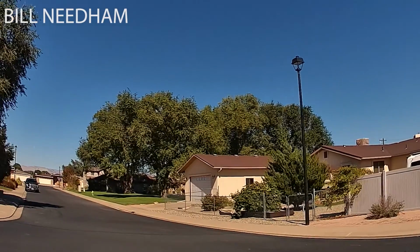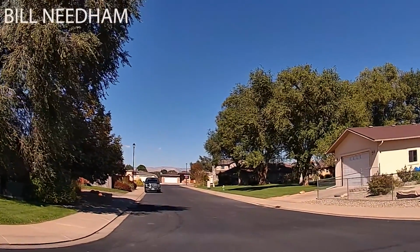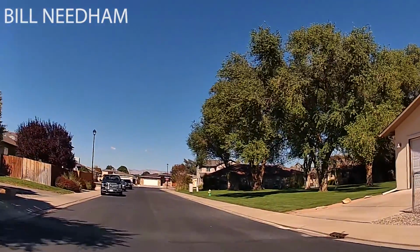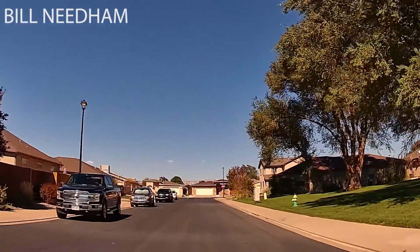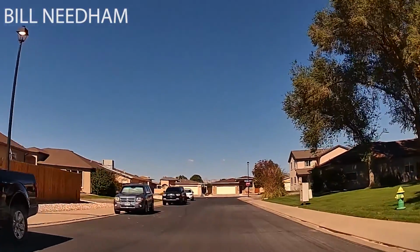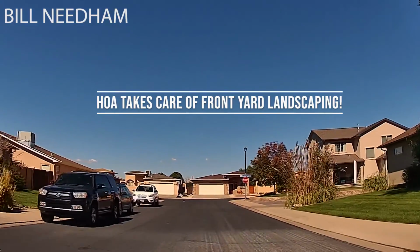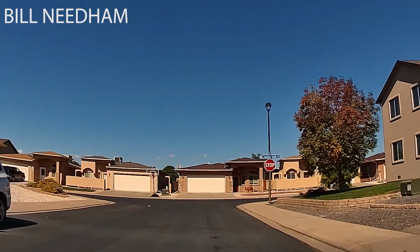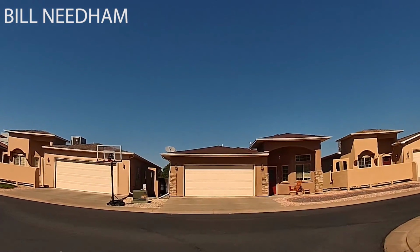So there you are, Spanish Trails Subdivision: convenient location, moderately priced homes with an HOA that is quite modest in its charge, and it does, as I noted, take care of the front yard landscaping of the homes, so they can be quite easy for someone to take care of.